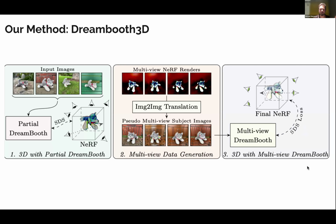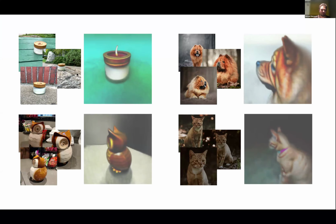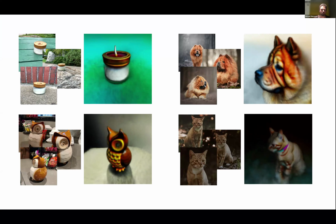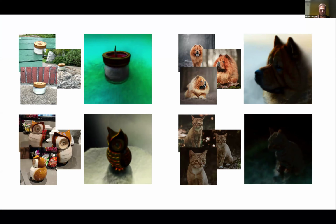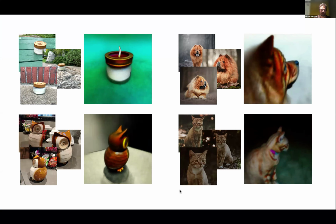Sorry, in the interest of time, I think I have to go quicker. That's why I went through these steps rather quickly. Just to show some results of what we can achieve here. You take a few images of an object. They don't need to be multi-view consistent. They don't need to be taken at the same location, etc. And then we can get these 3D representations out.